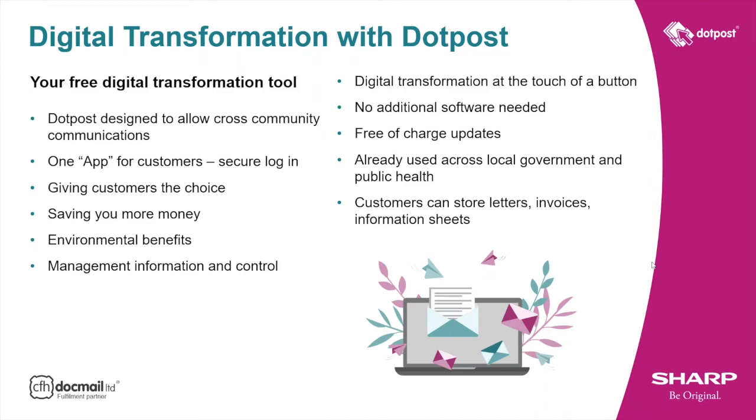It's already being used in local government. It's already being used in the health sector. All the updates and developments are free. It will save you money, it saves you time, and it's that step towards digital transformation that's really low risk. You're not having to make any investment, and you're not having to implement a large piece of IT with IT teams and project managers to make this happen. It's all sat there already, waiting to be accessed and waiting to be used. That covers my parts. Thank you very much.